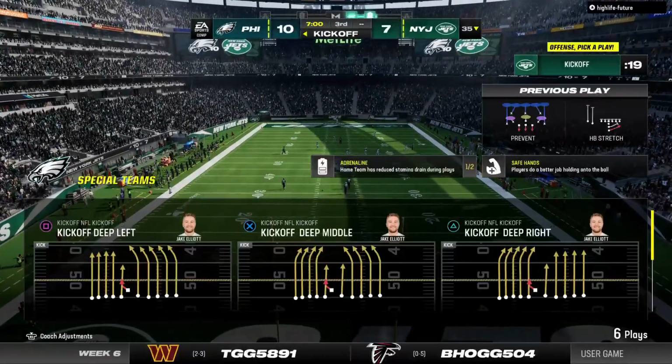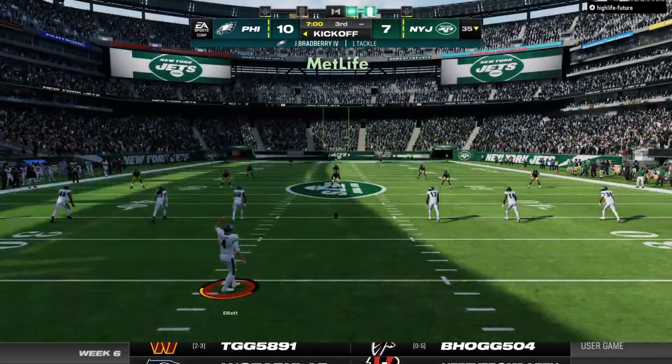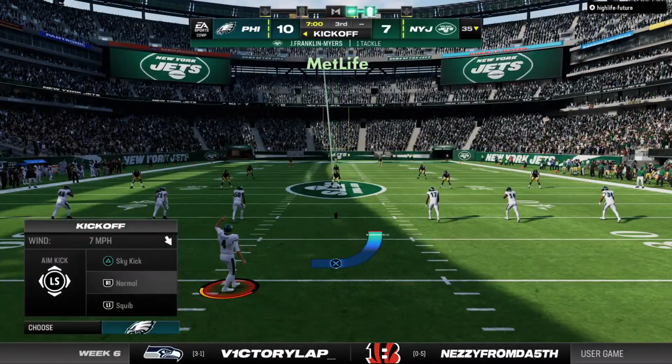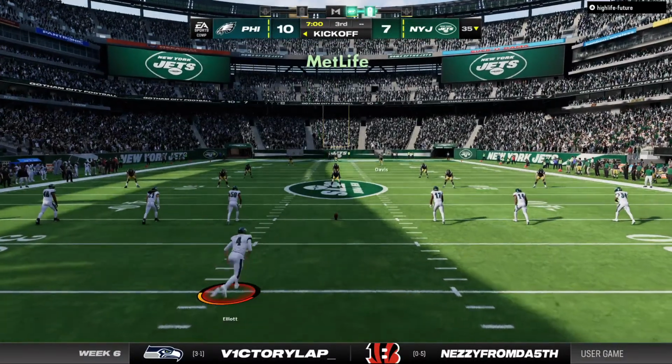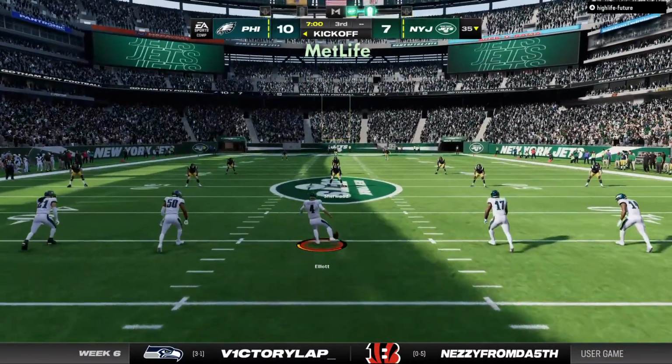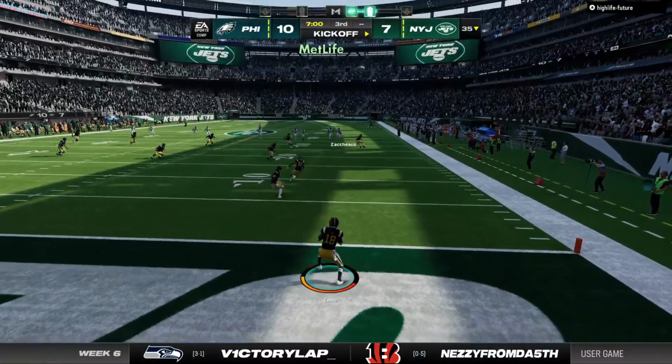Welcome back. Charles and I settled into the booth, ready for quarter number 3. A good, tight football game thus far. 10-7 the score as we resume action on EA Sports.